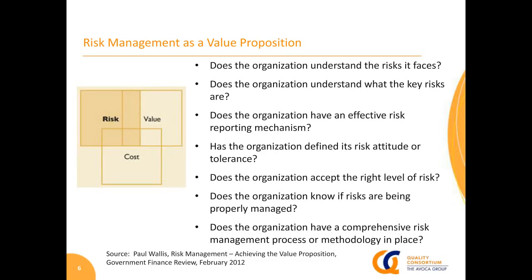But that has organizational implications, because you are intentionally, or in most cases unintentionally, having a risk attitude or tolerance, or you're accepting risks that otherwise should be addressed because you really don't have the attitude or the tolerance for those to become issues, yet we let them become issues over and over. Therefore, we also need to understand, does the organization accept the right level of risk?